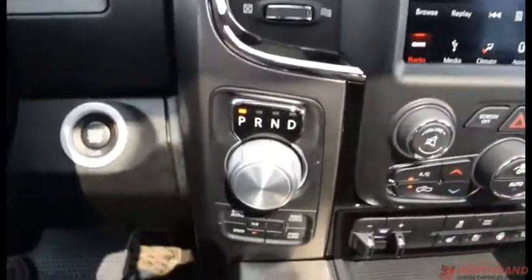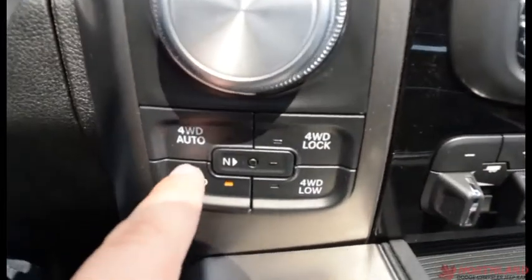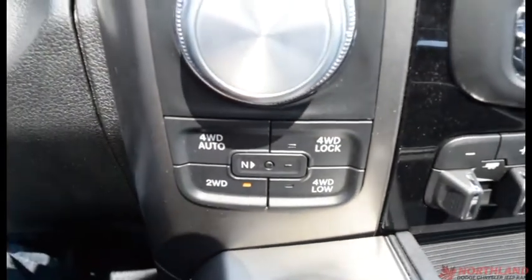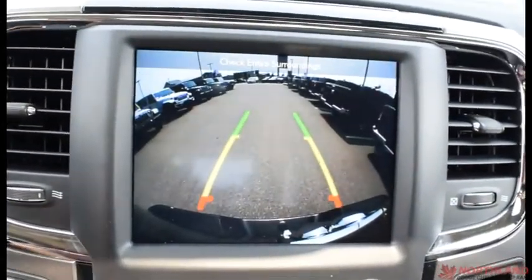And then coming right here, we do have our gear shift. So you just got to turn it just like that, and that's how you shift gears. Down here, you do have your 4 auto, lock, low, and your 2-wheel. And when you are in reverse, you do have the ever useful backup camera, keeping you nice and safe.